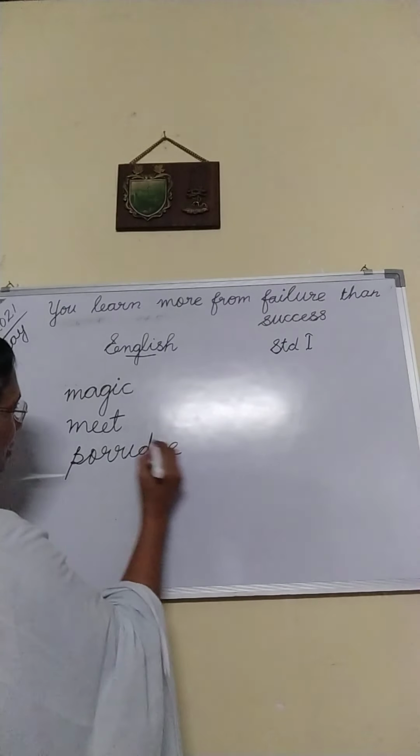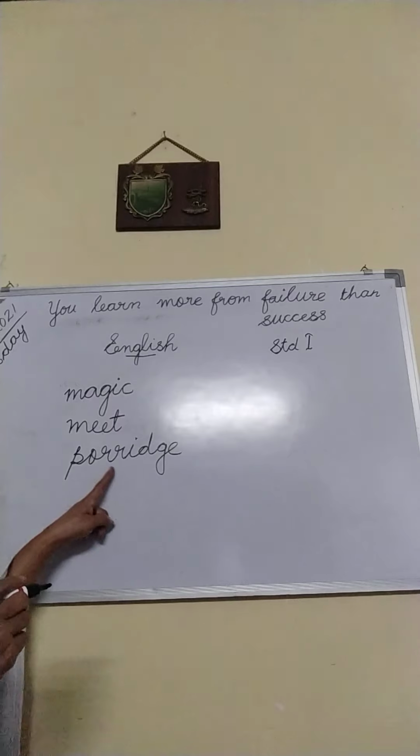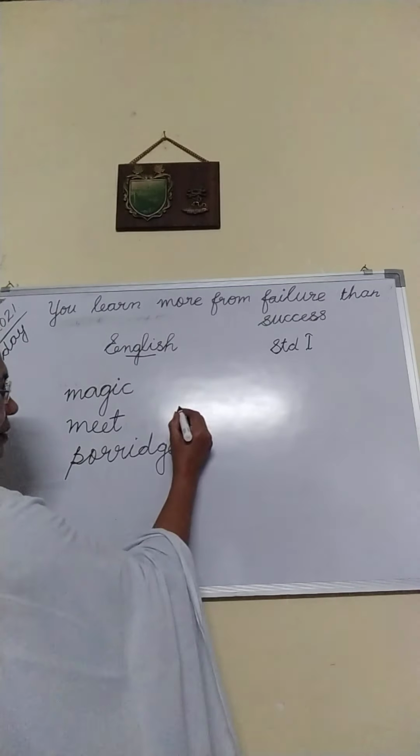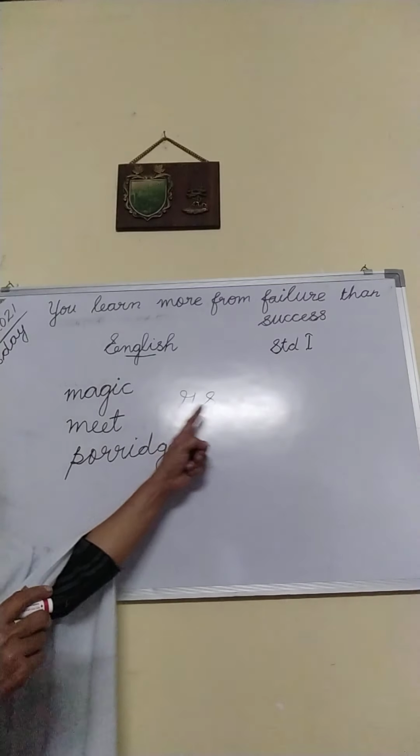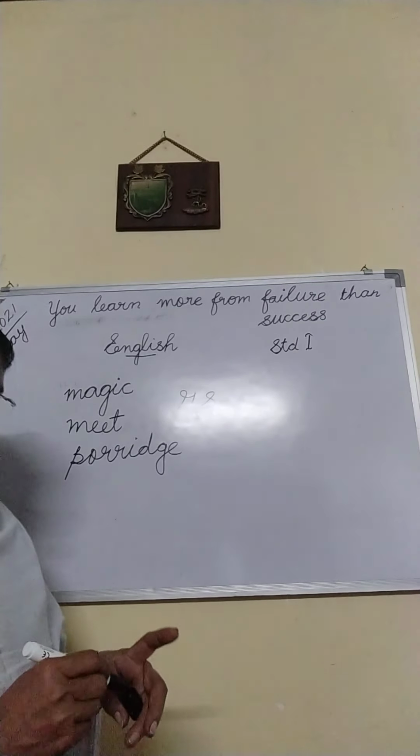P-O-R-R-I-D-G-E. Porridge. Now R should be written like this. Look, R is like this and S is like this. Okay. So there is a difference between R and S. So keep that in mind.